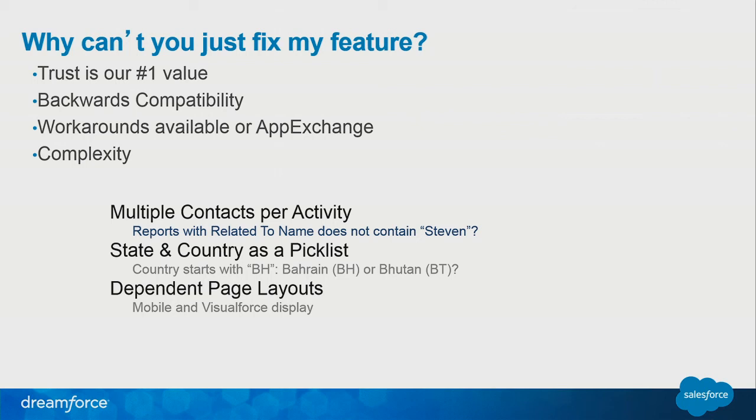And so that's the kind of stuff that we had to work through. State country as a pick list is even worse. If your data started with just the 2-character country code, or was it the country listed out, we don't know what you meant if you said the country starts with BH. Did you mean Bahrain or Bhutan?